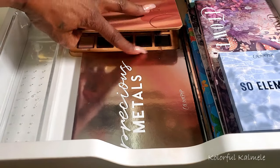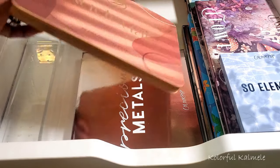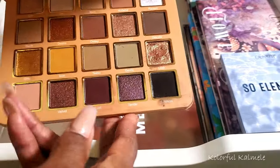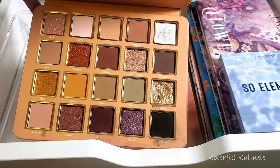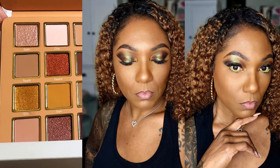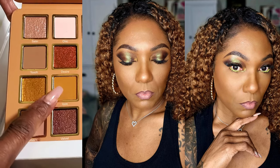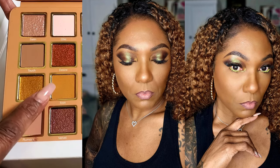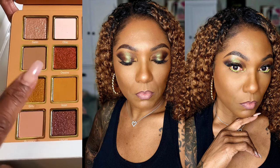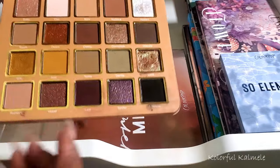I did go ahead and try out this new Neutrals palette from Cosmic Brushes, or Cosmic Beauty, I think, is their new name. But I went ahead and used this palette. Gorgeous. This is the look I created with this palette. I really enjoyed it. I went ham in this shade here. I feel like it could have been a little bit more pigmented because I did have to build it up quite a bit. But it still turned out beautifully. The shimmers are gorgeous. I mean, this palette is beautiful.